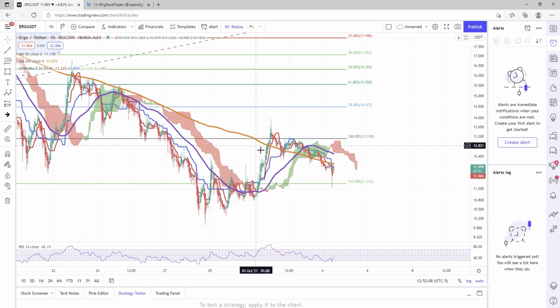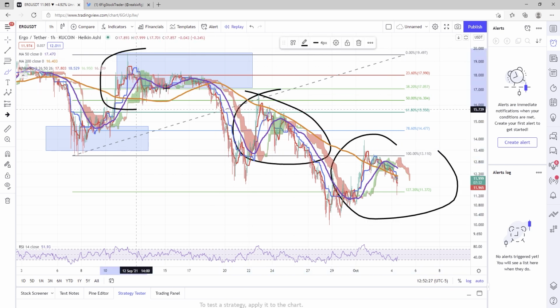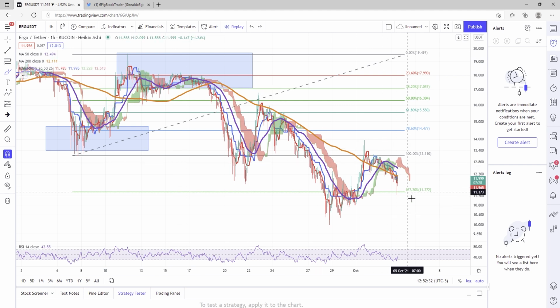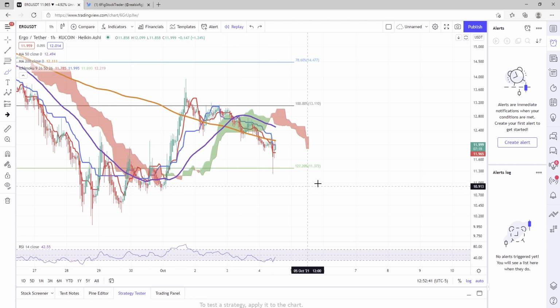And what's been going on the last few days? Well, Bitcoin's been raging on. And so that was a catalyst for price action to really turn around. But if we look at previous trends, there really is nothing different that happened here versus up here and right here. So at this point in time, I do think that it might be wise to assume that we may in fact come back down and test this 127 retracement level.